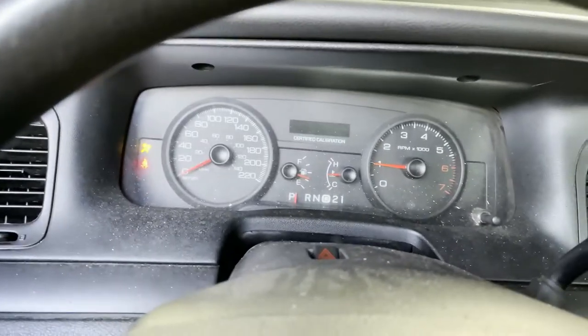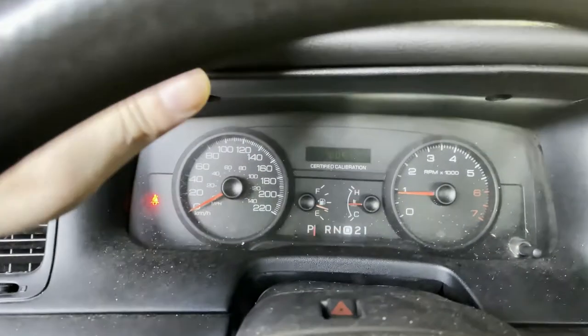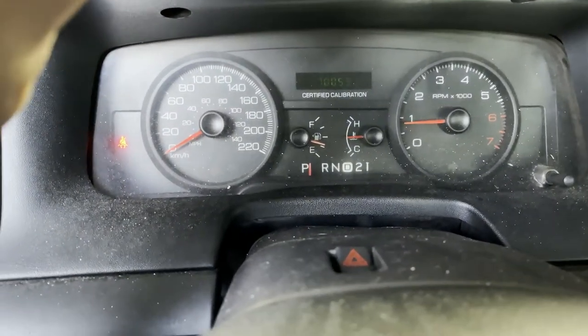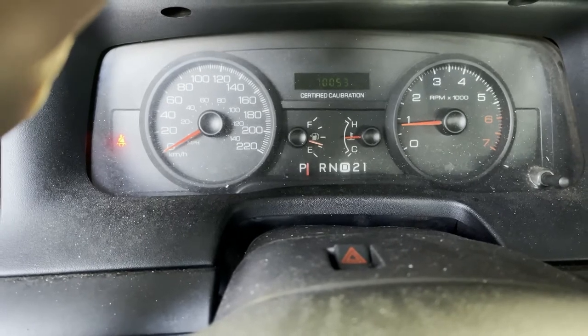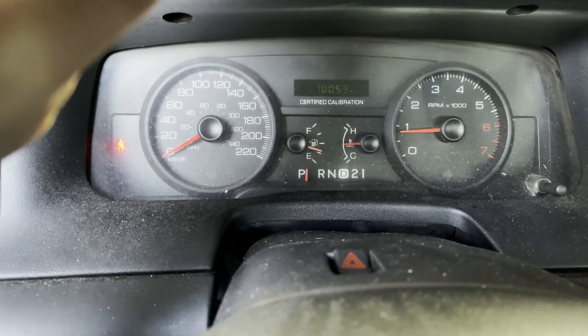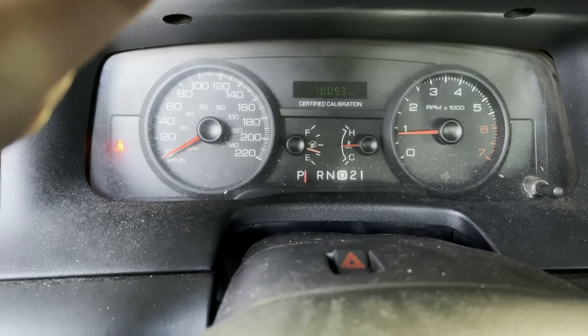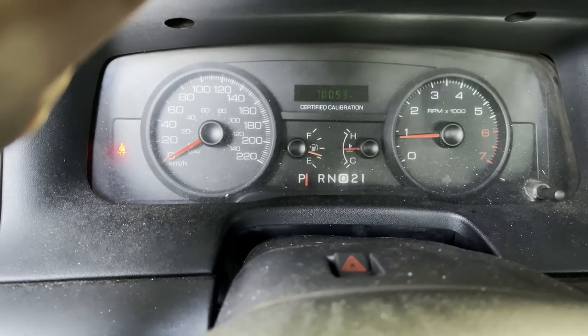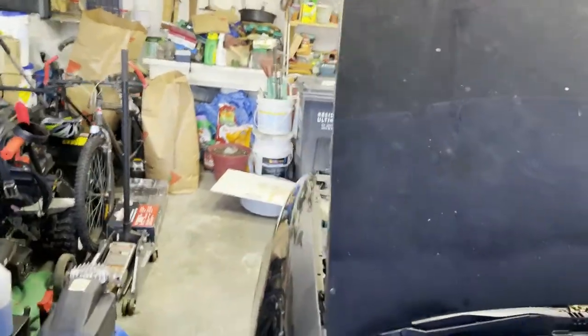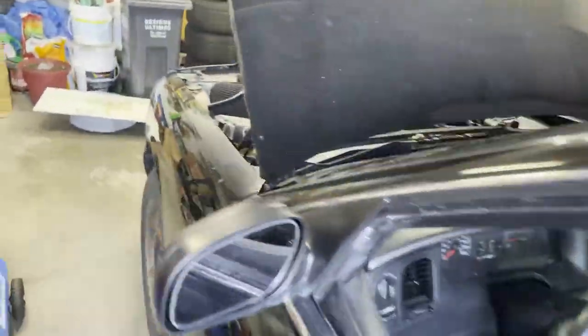Now with the light, the reflection, I'm not sure if you can see how many kilometers I have. 270,053. 270,000 kilometers and 53. I bought this car at 188,000 exact.